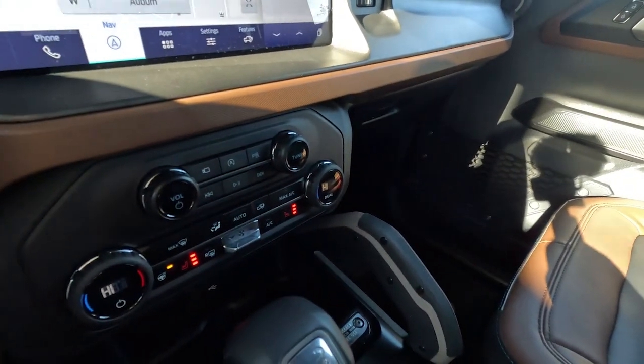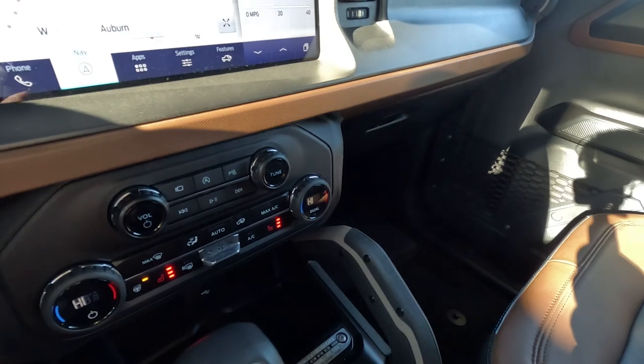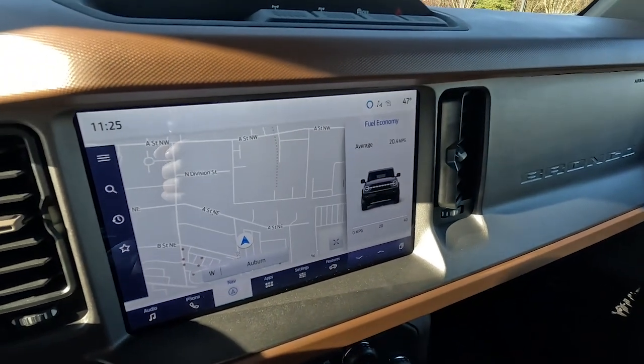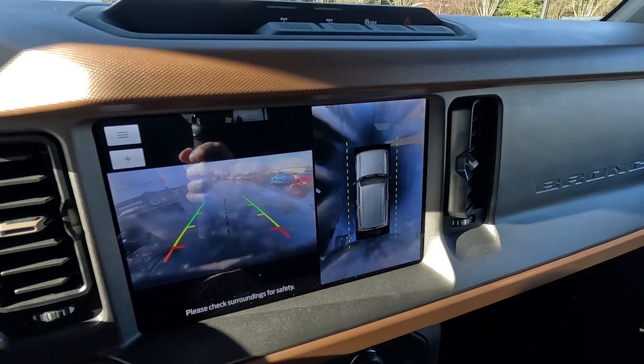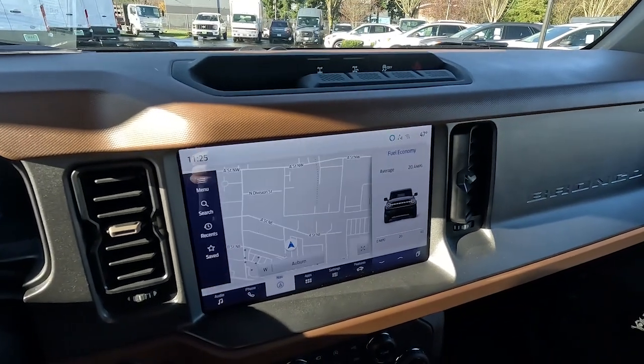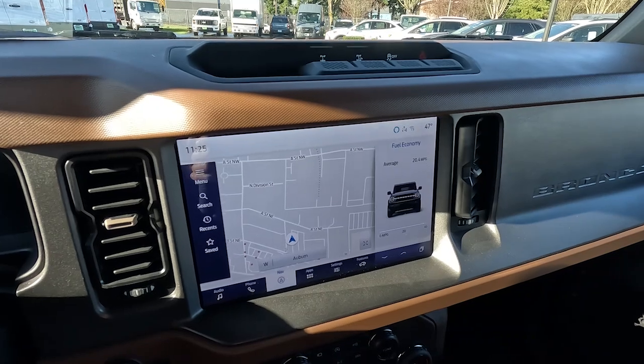Very comfortable. I've got the heated seats on right now, heated steering wheel, dual zone auto climate control, huge navigation screen. We also have a 360-degree around view camera. One awesome sport utility vehicle with true off-road prowess.